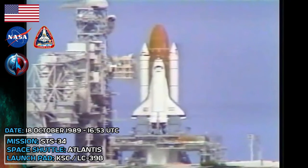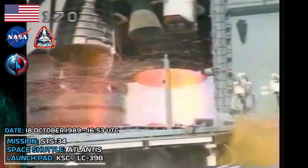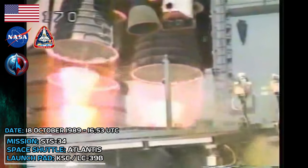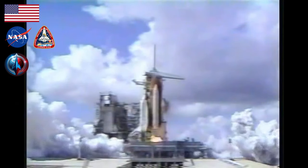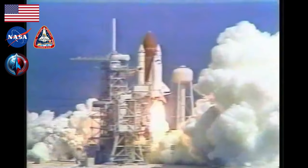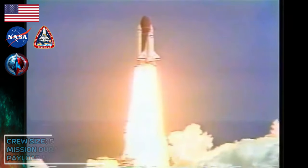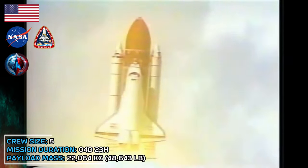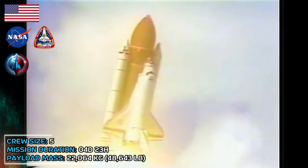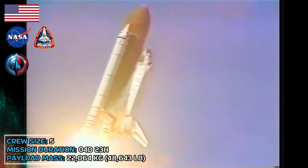11, 10, 9. We have a go for main engine start. 6, 5, 4, 3, 2, 1. We have ignition and liftoff of Atlantis and the Galileo spacecraft bound for Jupiter. Houston now controlling. Roll program. Roger, roll, Atlantis. Roll program initiated, about 110-degree roll maneuver.